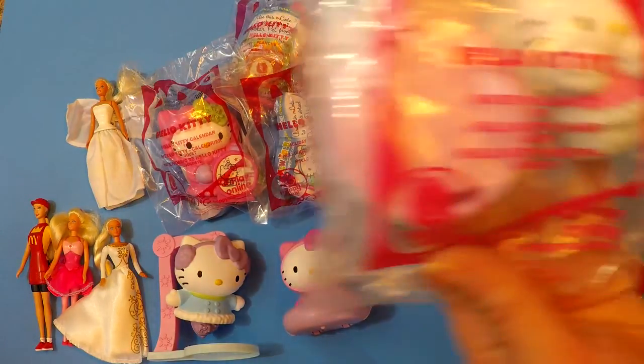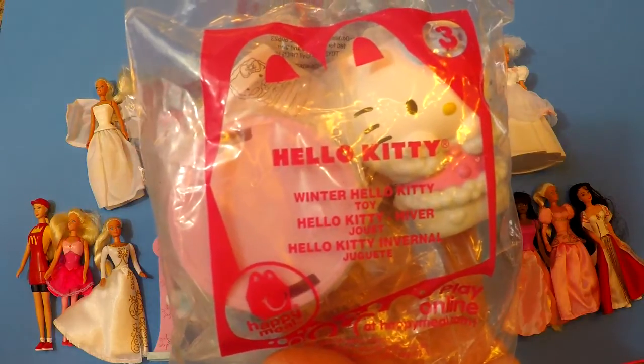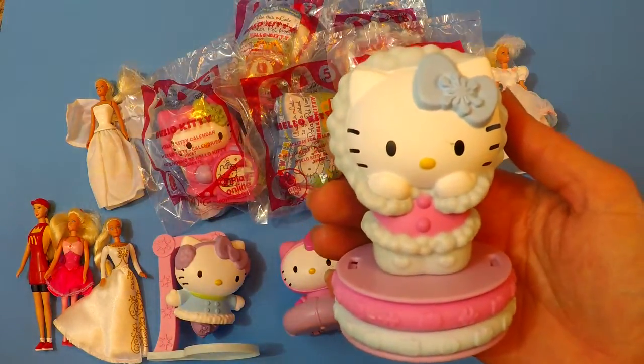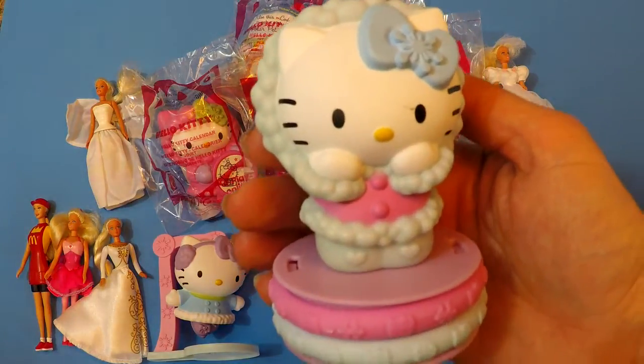Next, we're opening Winter Hello Kitty. She is so adorable. Nice and cozy in her pink fluffy jacket.